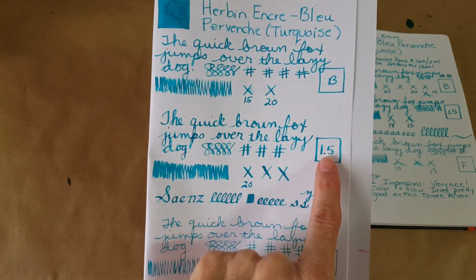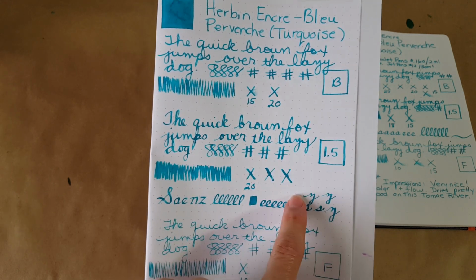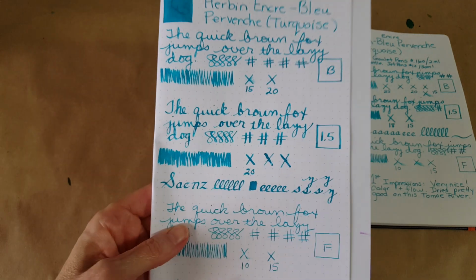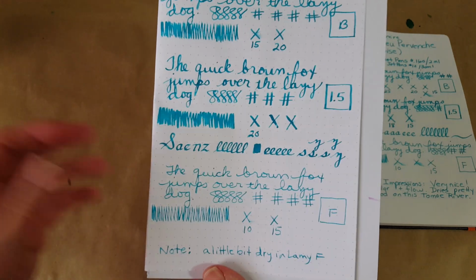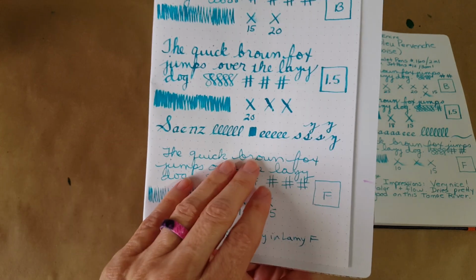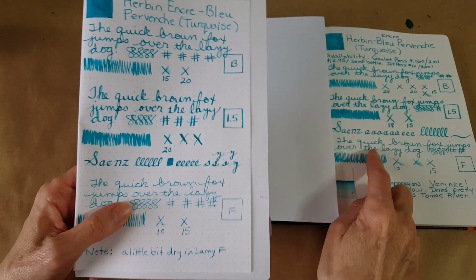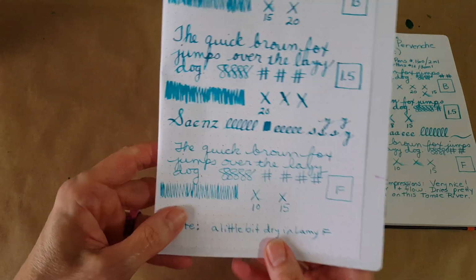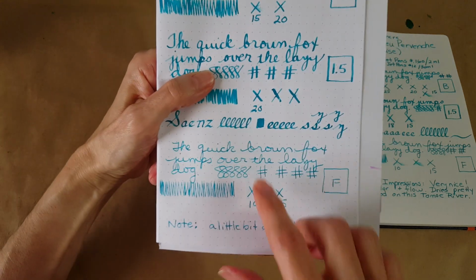In the 1.5 stub, dry at 20 seconds, and then I kept having disturbances with my counting, with my pen, with my cat. Oh, it was funny. I mean, in retrospect.